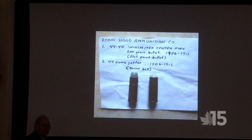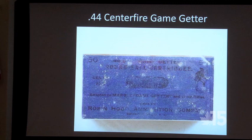Okay. Now this one here is fascinating, fascinating cartridge. You notice it has a round ball, and it actually has a different powder that's in it. This is made for a very rare, very interesting, and very exotic kind of a gun. It's for the marble game gun. And there it is, right there.